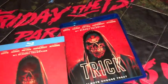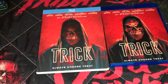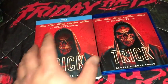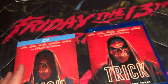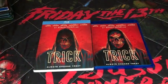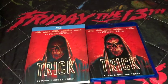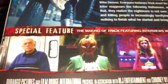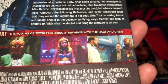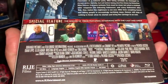The serial killer was named Trick in this movie because his name is Patrick Weaver. I think his last name was Weaver. Yeah, Patrick Weaver. And they just shortened it to Trick. And man, that guy was brutal. He was just a beast. You can see there's different masks and stuff.